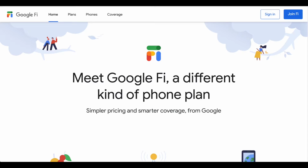Today's tip is changing your cell phone carrier to Google Fi Project or Google Fi. It goes kind of by both names, and when I changed over several years ago, it was pretty unknown, and I'm surprised these days at how many people still don't know about it, or maybe they've heard about it and they don't trust it. But let me tell you, it is awesome.